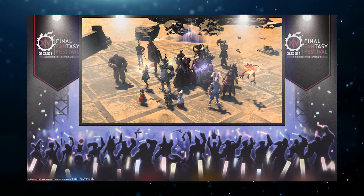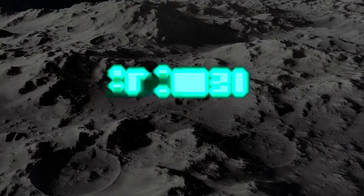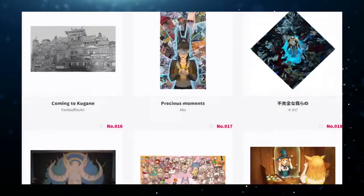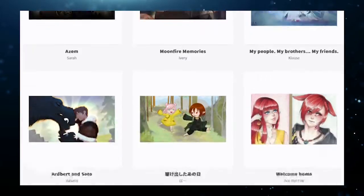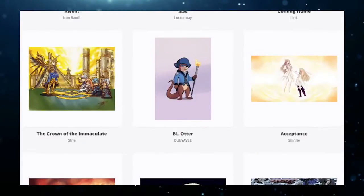Hey, but if you really want these items and don't want to rely completely on chance, there is the art contest. During the FanFest broadcast, loads of amazing artwork by fans were displayed during intermissions. Not just digital illustrations, but also screenshots, photoshopped work, and physical crafts too. So even if you may not be skilled in digital illustrations, as long as you're creative, you could have qualified.